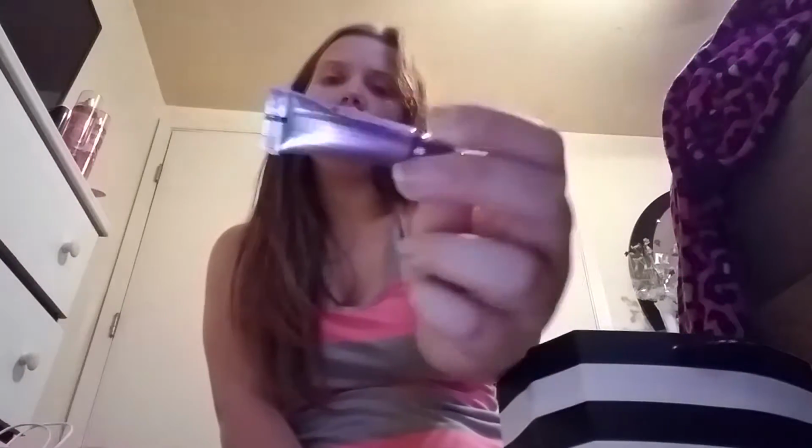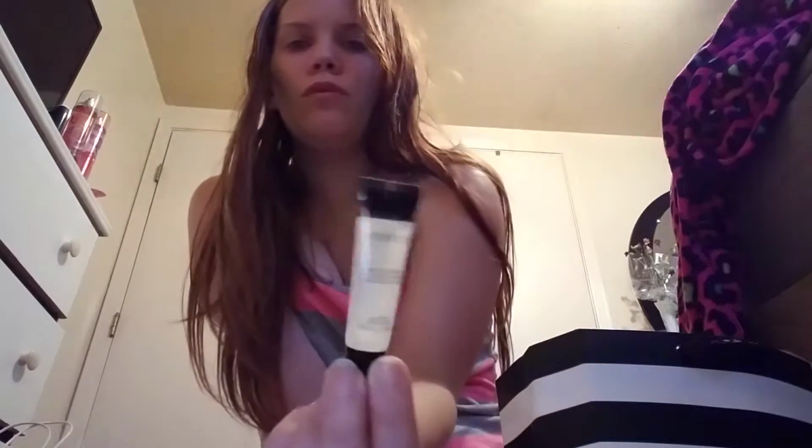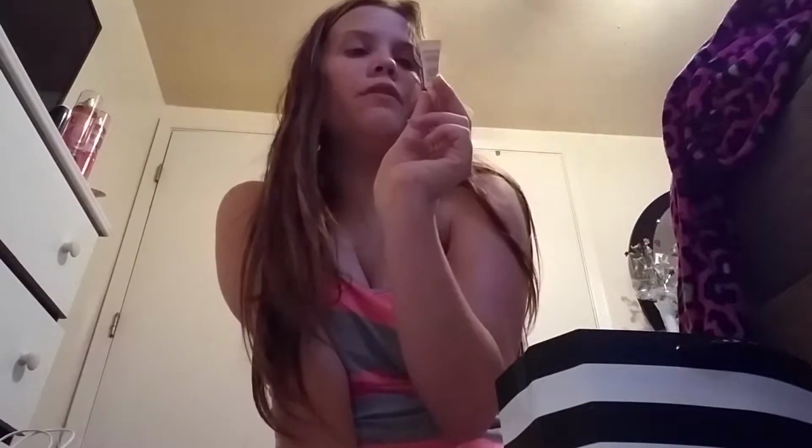Then my Point Perks, I spent 400 points. I got another Urban Decay eyeshadow primer potion, just a small one. I got the Smashbox Photo Finish Foundation Primer. I got a Benefit Puff Off. Then I got a Benefit Roller Lash Mascara.